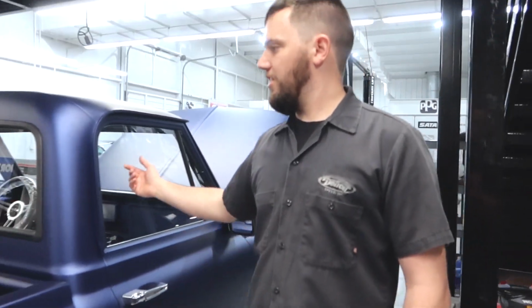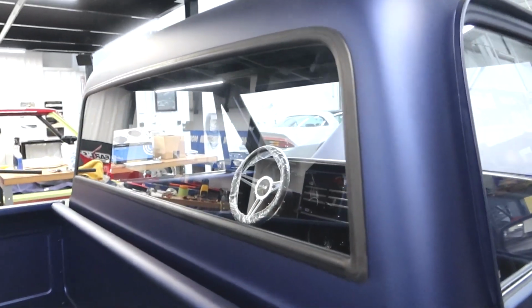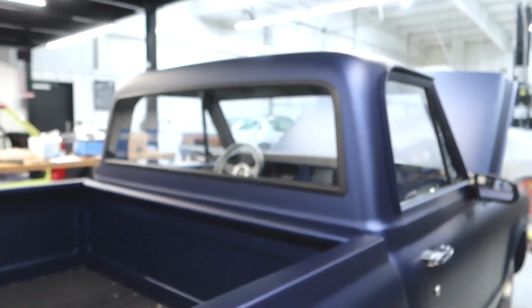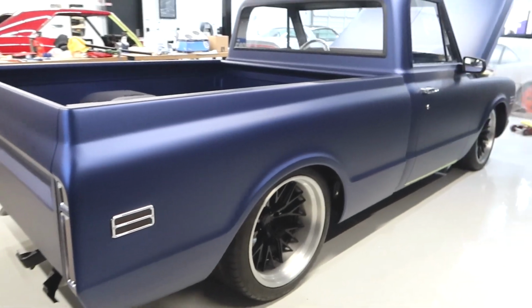All the glass got installed this week too. That's fairly fresh. We have a local guy that comes out and does that. What was that, Wilson's? Yep. So like Matt said, she's coming along. Next stop is Alabama over at M&M for upholstery.